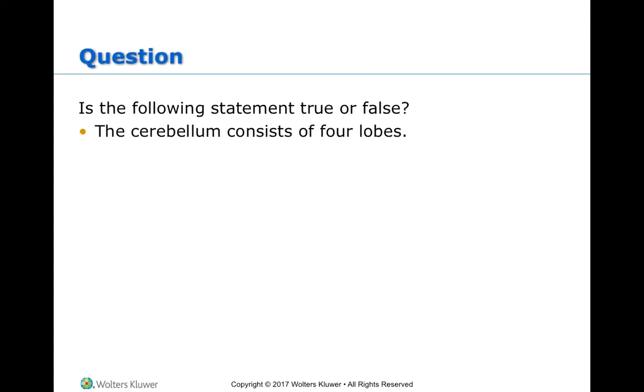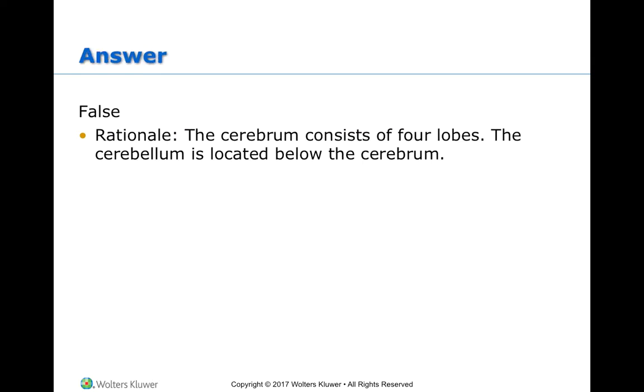Question: is the following statement true or false? The cerebellum contains four lobes. False. It's the cerebrum that contains the four lobes. The cerebellum is located below the cerebrum.